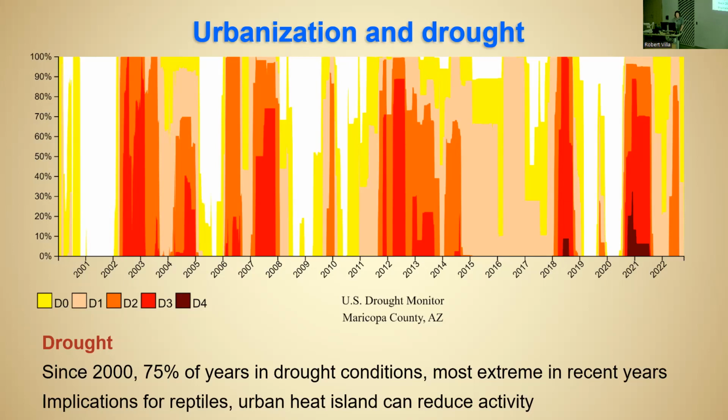And in terms of reptiles, we know a lot of our squamates that are in the Southwest, a lot of these species are at their margin of thermal limits. And so if they are dealing with drought conditions and high temperatures, they're having to do things like reduce their activity.